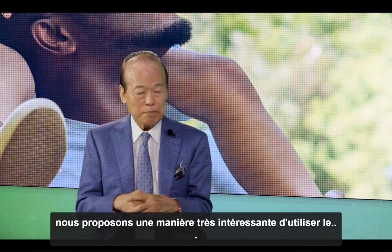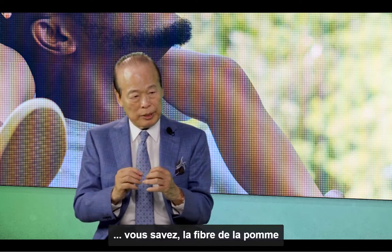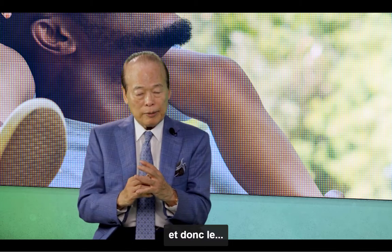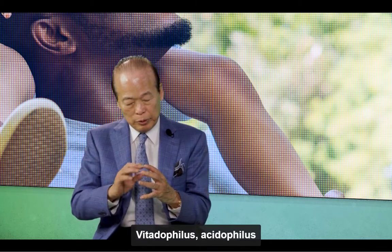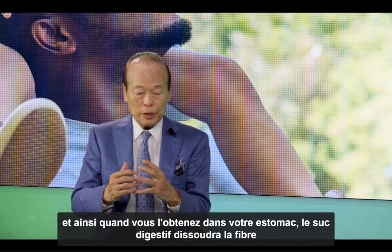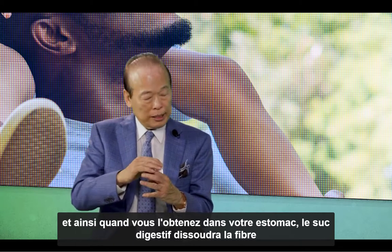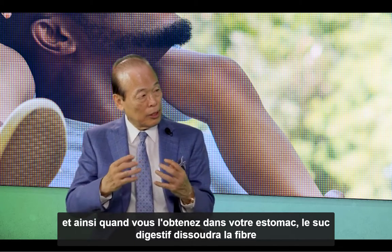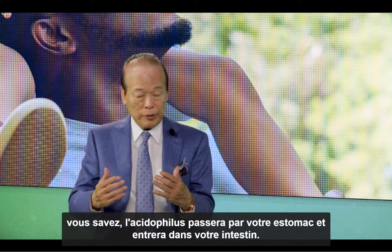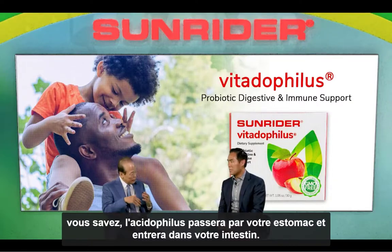We use the cellulose, the fiber from the apple, so that the Vitadophilus or acidophilus is inside the fiber. When it gets into your stomach, the digestive juice will dissolve the fiber and give the good acidophilus the opportunity to go through your stomach and get into your intestine.